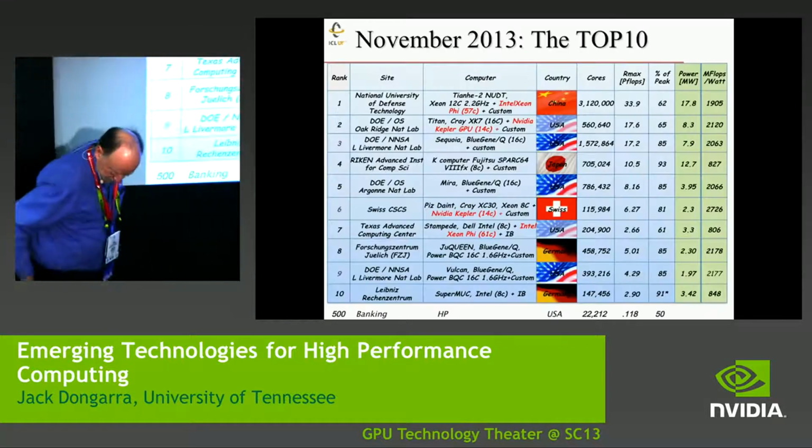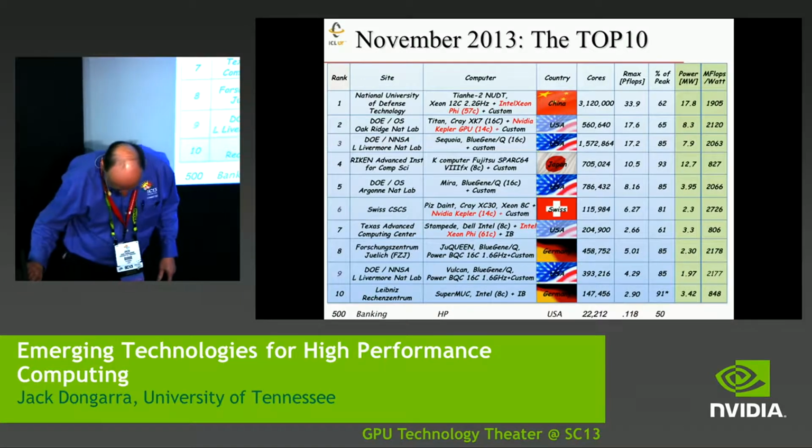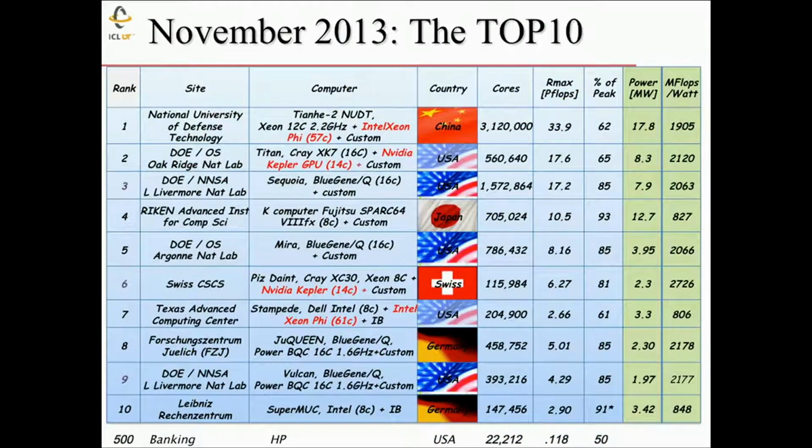Okay, so this is the top 10 of the top 500 computers. There was a session last night. If you missed it, I'm going to go over it very quickly. So this is the number one computer, the fastest computer, as measured by running something called HPL, or the LINPACK benchmark.